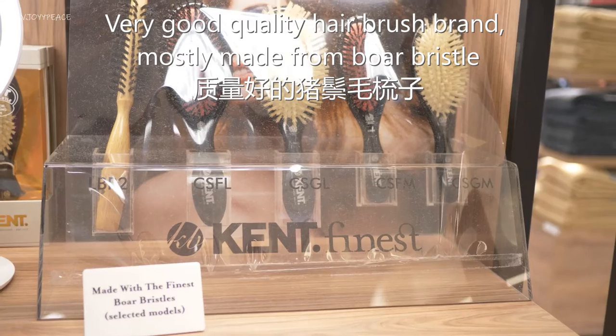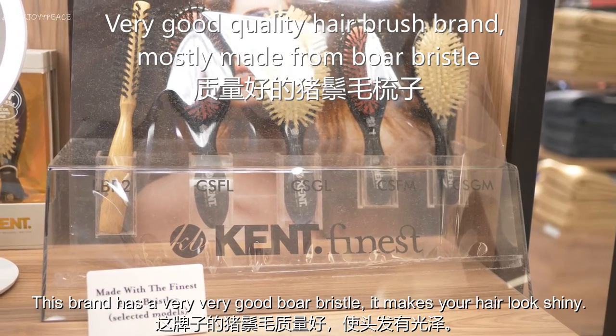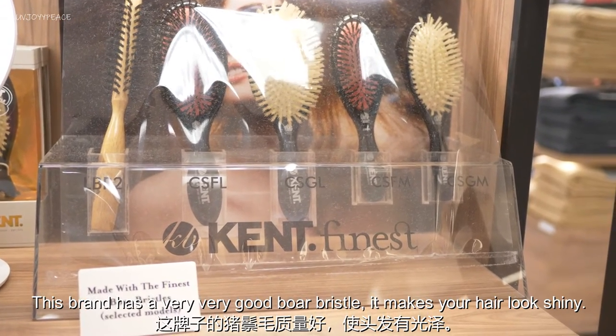This brand has a very, very good boar bristle. It makes your hair look shiny.